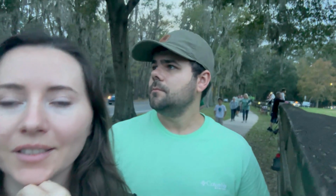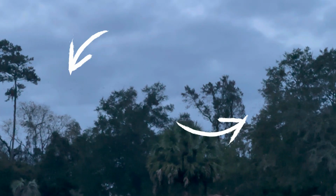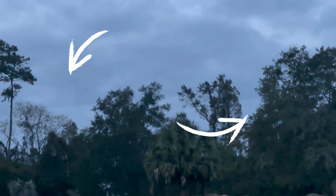So there appears to be a crowd forming around the bat houses. The parking lot's getting full. There's people over there and down there. So we'll see. Do you see that swarm of bats over there? Do you see that swarm? Yeah, it's too dark for the camera to pick it up, but that's insane.